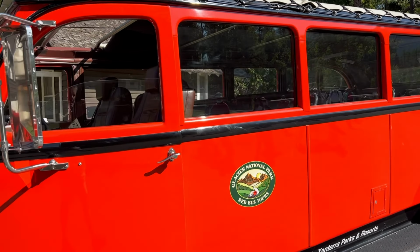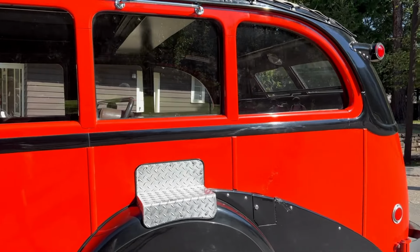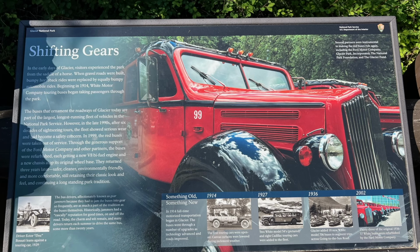Then when the automobile came along, of course, they started paving roads and they built that amazing Going-to-the-Sun Road. Well, they still needed a way to get people around the park, and so they came up with these bus tours. They're called red bus tours. And as they were coming down some of the very steep roads from the canyons, the drivers would have to jam it into low gear, and so they called them gear jammers. That was kind of their nickname. And then these buses came to be known as jammer buses.